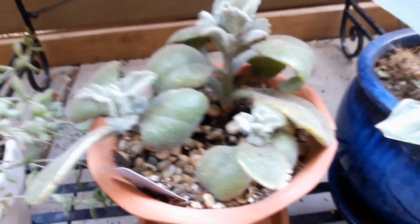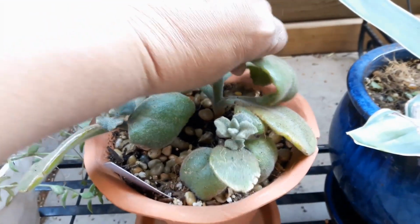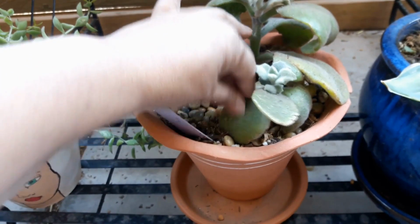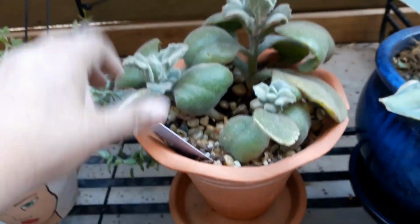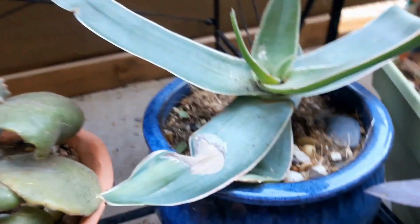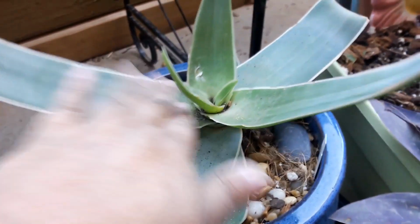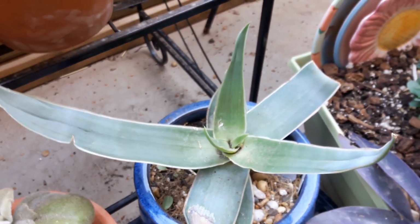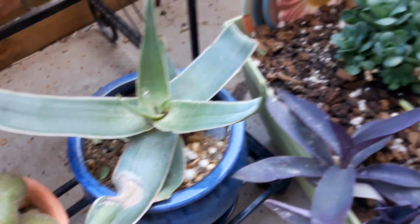This is Kalanchoe fang. I'm cleaning it off because I did have a container above it that had a coco liner that the birds seem to love and were taking it for their nest, but I took it apart and used it for something else, and now the plants are clean again. This is an Aloe striata. It's really grown this year.